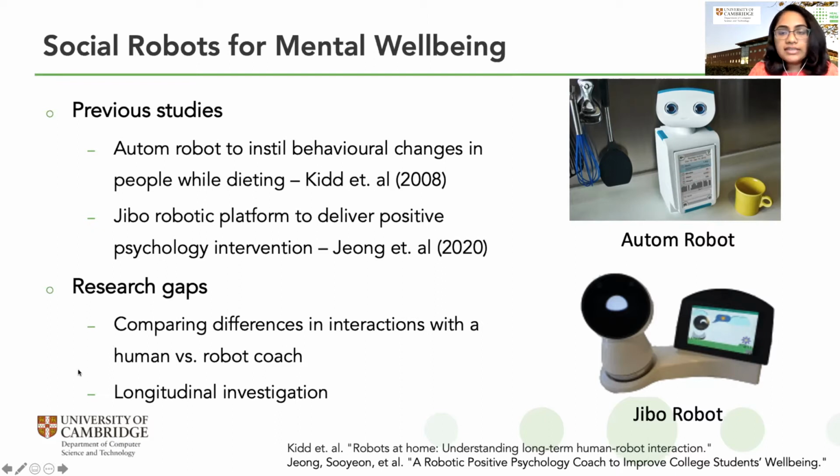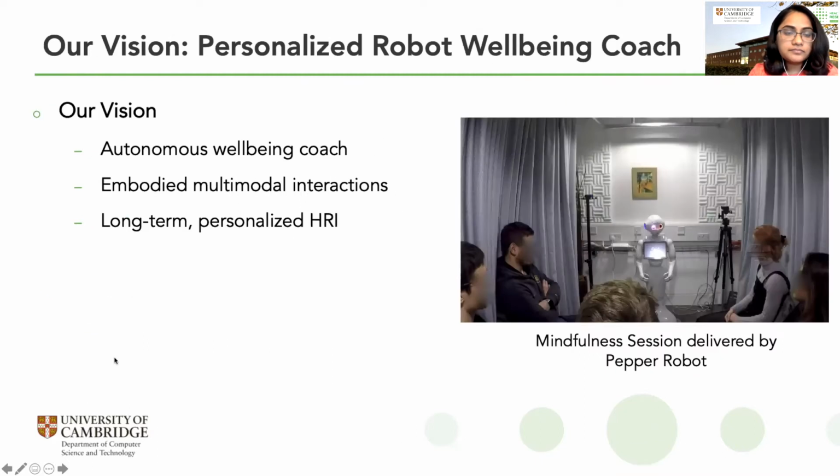However, current studies lack an investigation into how to deliver these interventions successfully using robot coaches in place of expert human coaches. This requires comparing the differences in interactions participants have with humans versus robot coaches. It is also important to conduct longitudinal investigation to ensure that there is no novelty effect during these interactions with the robot, and the robot is actually relevant for long-term use. So we plan to address these questions through our research.